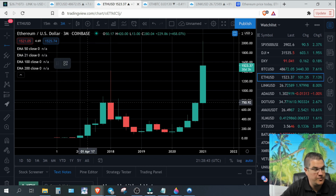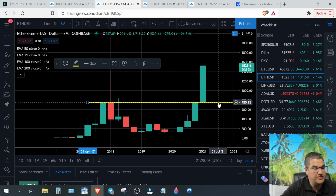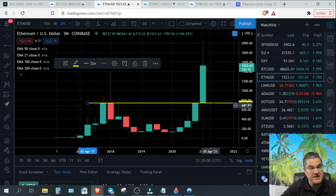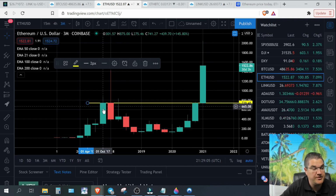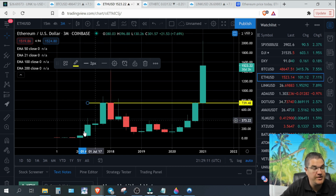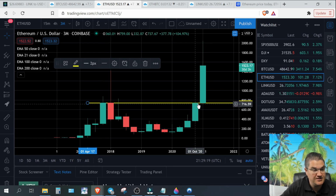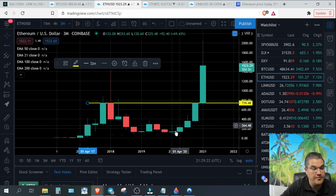Look at where we are here. Look at this level, okay? 740, right? Our previous close on our big run up. On this kind of time scale, this acts as major support, resistance, whatever you want to call it. Whatever it's doing, right? We run up to it, we interact, yes, we go up, but we close our big run up at the 740 level. Years later, that was way back in 2017, we close our next big run up.